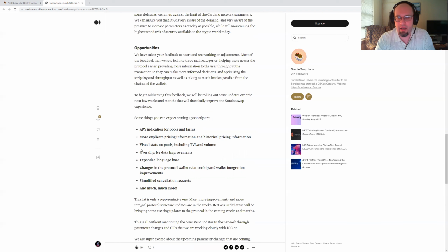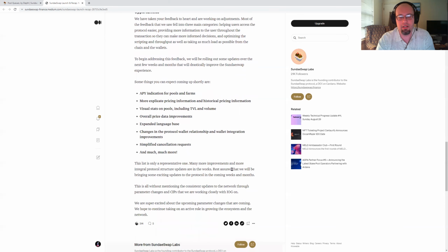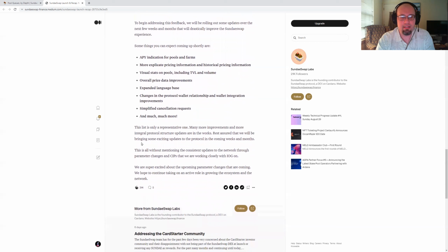So basically charts showing the changes in price. Visual stats on pools, including total value locked and volume. Overall price and data improvements, expanded language base, changes in the protocol wallet relationship and wallet integration improvements, simplified cancellation requests, and much, much more. This list is only a representative one. Many of the improvements and more integral protocol structure updates are in the works. Rest assured that we will be bringing some exciting updates to the protocol in the coming weeks and months.